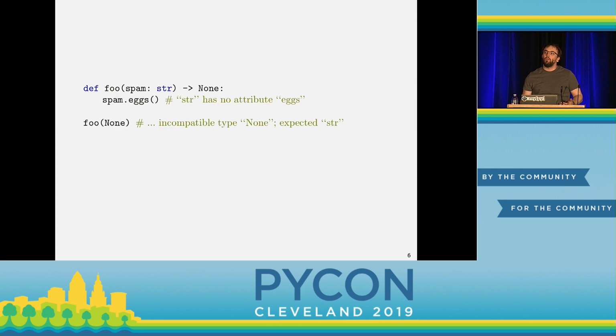So what's an example of things that the type checker can do for you? Here's a pretty simple one. We define some function called foo and say that it takes a parameter that's a string. Then we try to call a method on it called eggs, but strings obviously don't have an eggs method, so the type checker will complain at us. It'll say, str does not have attribute eggs. Or let's say we try calling that function with None. We will then say, OK, but this function wants a str, and we're passing it None.